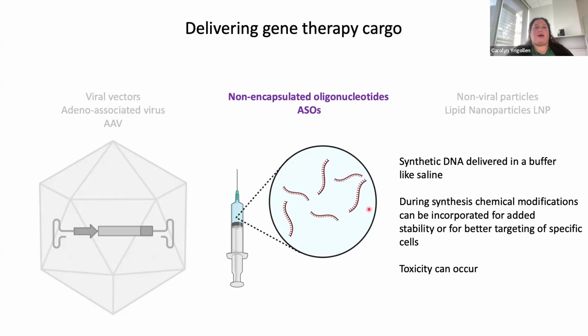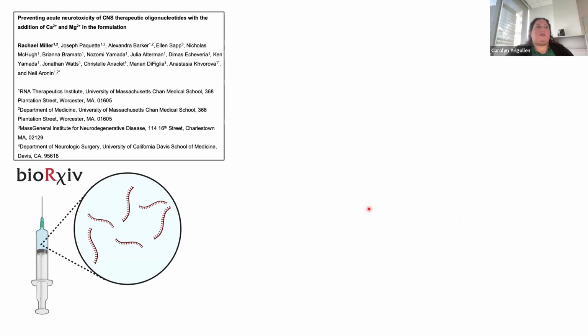But an important thing to think about is that toxicity has been shown to occur with certain ASOs and where they're delivered. For example, it's been shown that some ASOs will show neurotoxicity when delivered into the CNS. And the thought is that this could be because of the amount of negative charge that is associated with DNA and RNA. And it's kind of creating this toxicity. So you can buffer that potentially by resuspending it in a solution that has more bivalent cations. So more positive charges to kind of neutralize that negative charge.